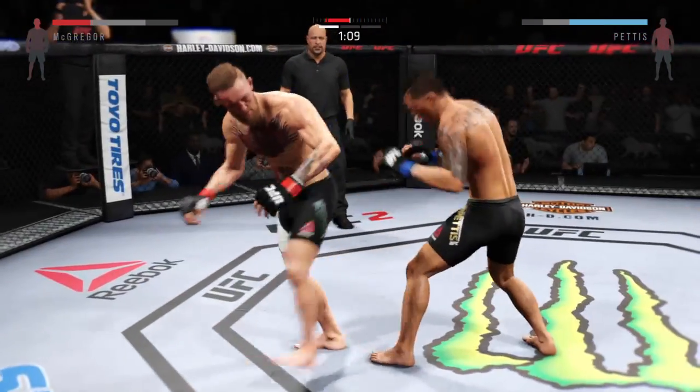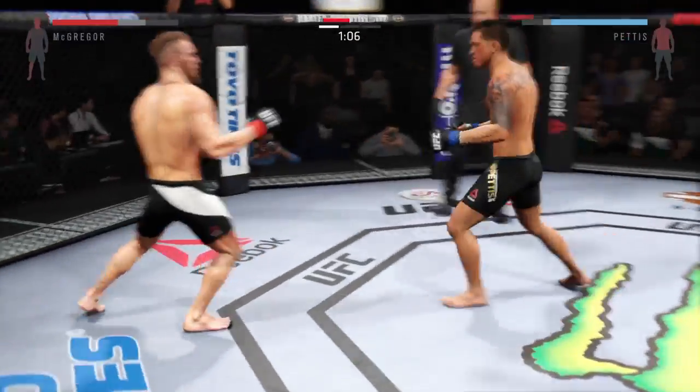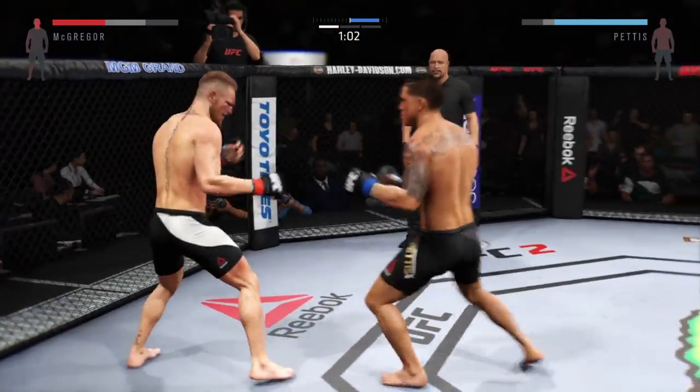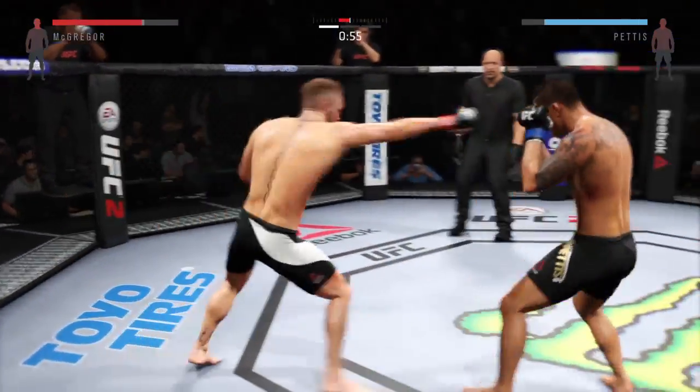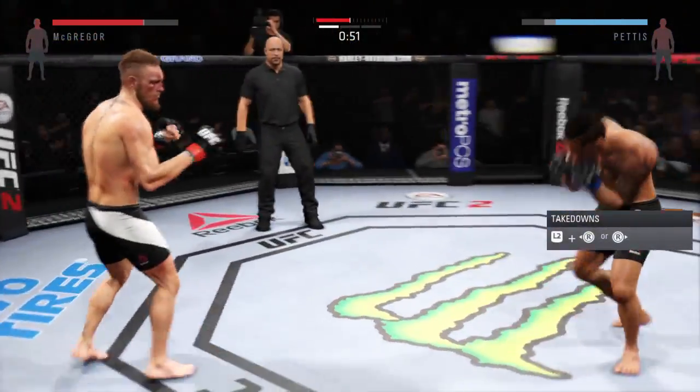Body kick, look at that. Again with a solid kick to the body. Nice head kick. Big combination. Beautiful body shot there too. Boy, he is swinging for the fences.